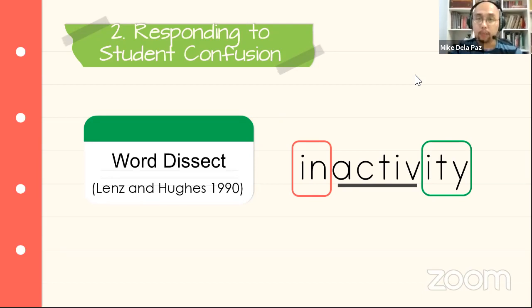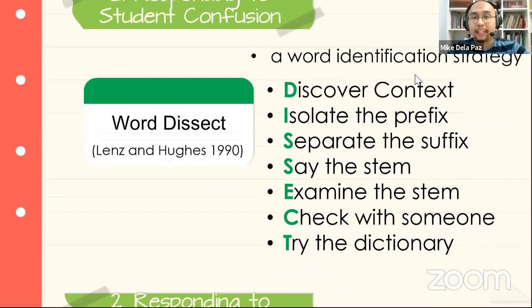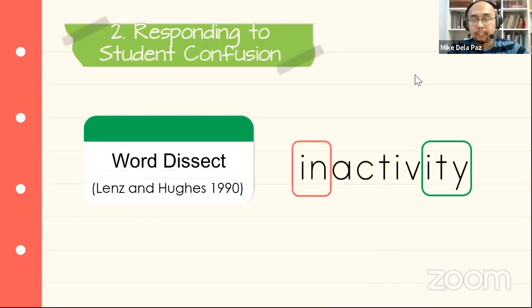Just in case it's a new word to them, you start with the prefix. Okay, there are steps. Discover the context. You can give them a sample sentence, and then you can isolate the prefix, and then isolate the suffix, and then identify the stem. Now, this is a more complicated strategy because there are steps to that.